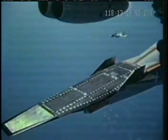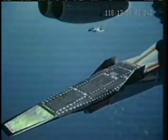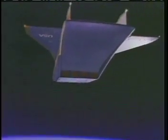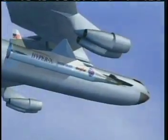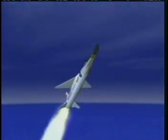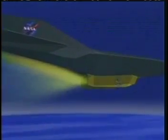The HyperX is designed as a flying engine, which means the airplane and the engine are one unit. The unique shape of the airplane develops the lift necessary to keep the plane up in the air, so it doesn't need wings to produce lift. The entire undersurface of the airplane is designed to act as part of the engine. In order to test the scramjet engine, the HyperX is launched by NASA's B-52 and boosted by a rocket to its testing altitude. It will then separate from the rocket, and the scramjet engine will begin its test flight.